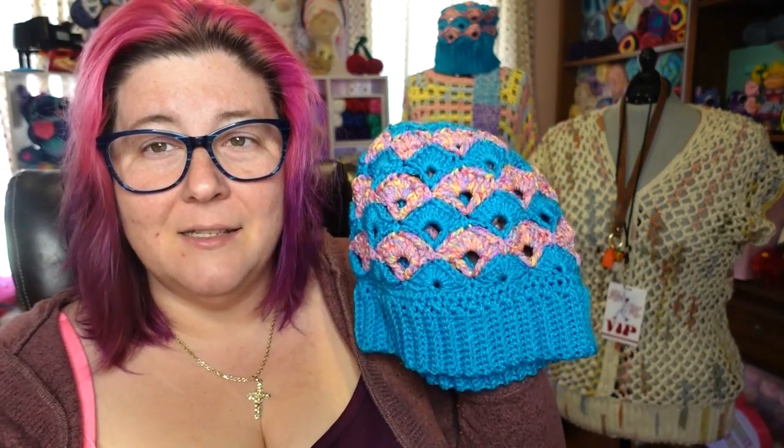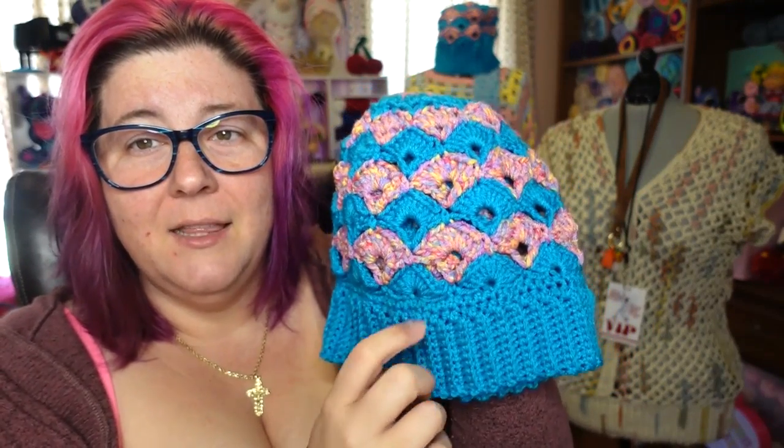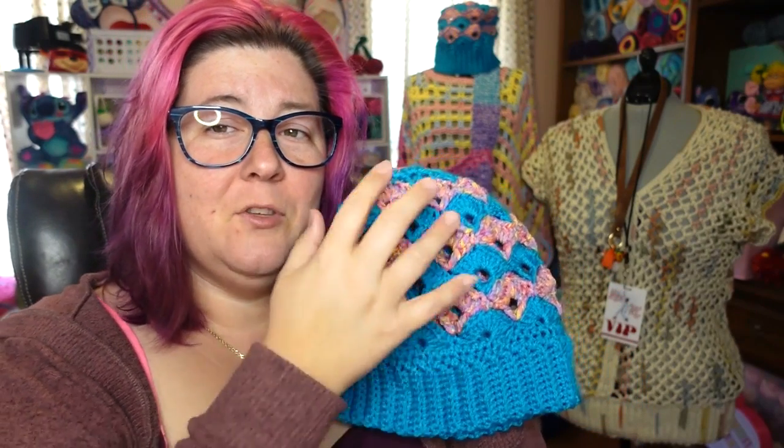I have names for all of these patterns and tutorials, but they're all escaping me. I think this is the diamond hat. The water bottle doesn't have a name as of today, but it will by the time the videos are uploaded. But this is the diamond hat. This is going to be tutorial number 2. This is 2 different balls of yarn to get this beautiful diamond effect to really pop. You're going to want 2 different yarns.